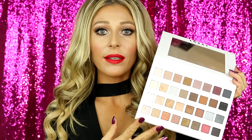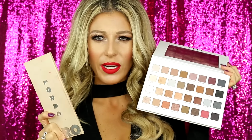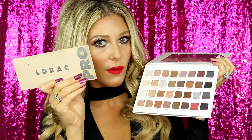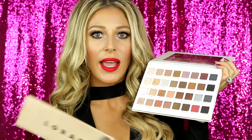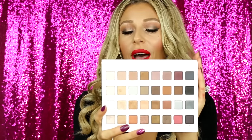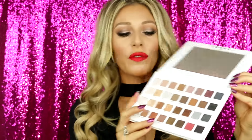And value-wise, this palette is $59, and this palette is like $40. So you're pretty much getting 2 of these for $59 and not $80. So value, I'd say that this palette is great. The value of it is great. You're getting so many beautiful shades.